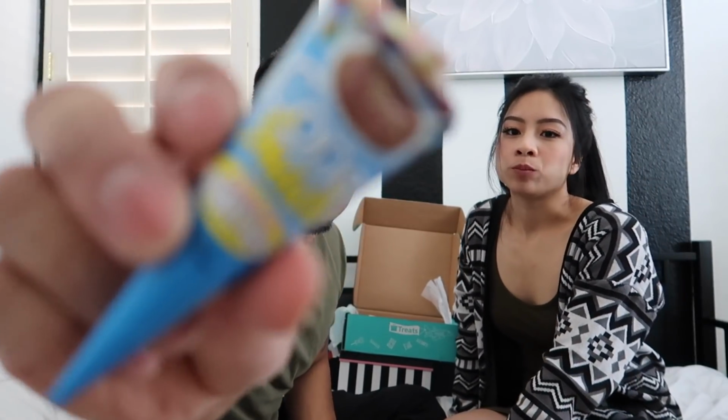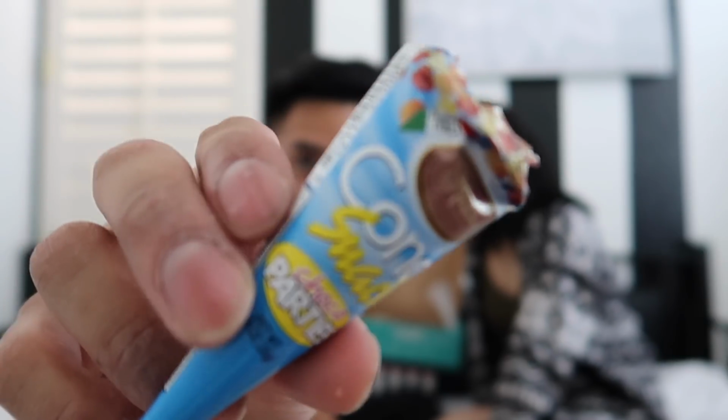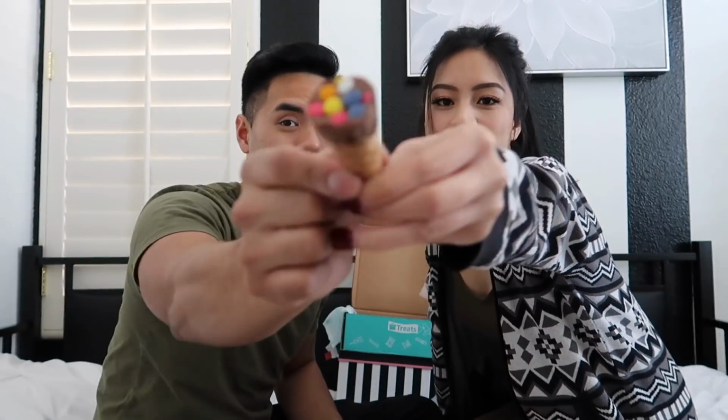Ooh, let's try this. Ice cream? It's called Cone Snack. If you guys know any of these, comment down below. These are all Italian, though. Dude, it's like a drumstick. Oh my gosh, how cute! Those look like mini M&Ms on top. The big, colorful ones? Yeah, show them. That looks popping. Go ahead, take the first bite. Smell it. It's like mini drumsticks.